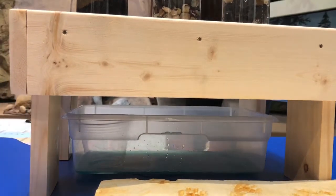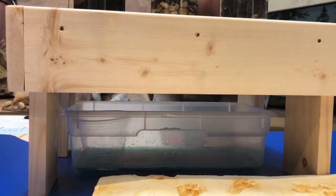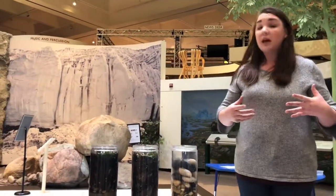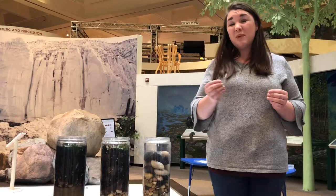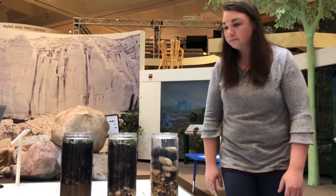All right, let's see if it's coming down. Not yet. There it goes. So you can see definitely how much slower it was compared to these two. And that's important. Sometimes if we have a huge rush of pollutants, that would damage our water. But if we're just doing a little by little, it's better for the environment than the alternative anyway.